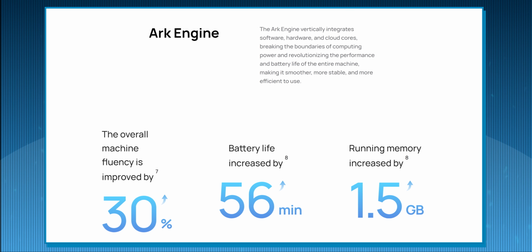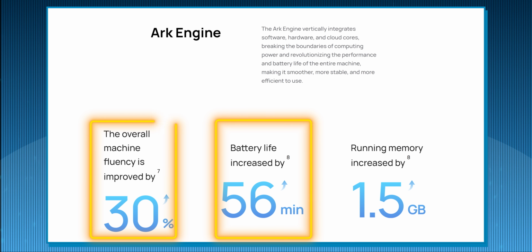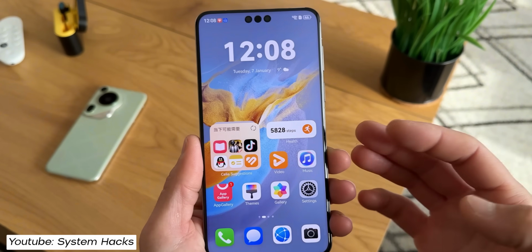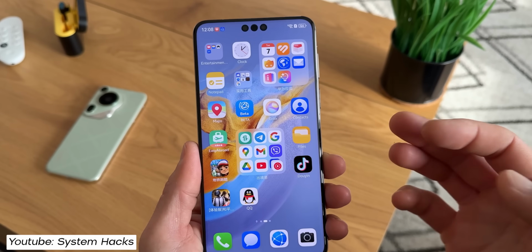And going by Huawei's numbers, HarmonyOS Next boasts some serious performance uplifts as well, including better battery life, less memory usage, and a more fluid experience overall. Huawei also says HarmonyOS Next already has 15,000 native apps, with that number expected to grow to 1 lakh within a year. But still, that lack of Android compatibility means you just can't install an APK file here, and practically none of the other non-Google apps we use daily are available on Huawei's fresh new operating system either.